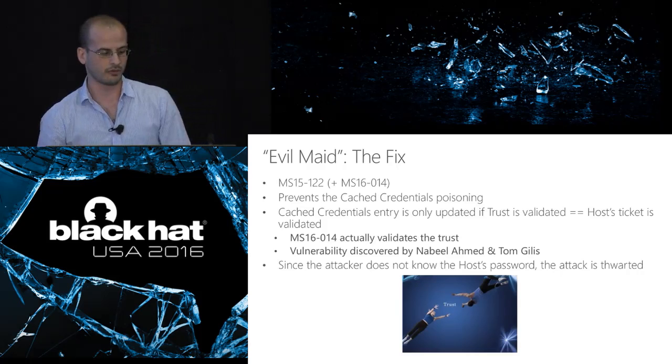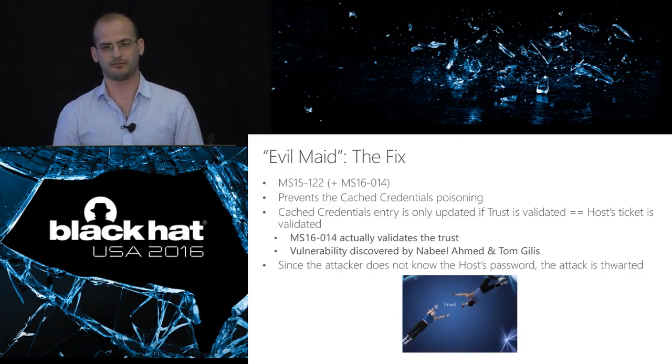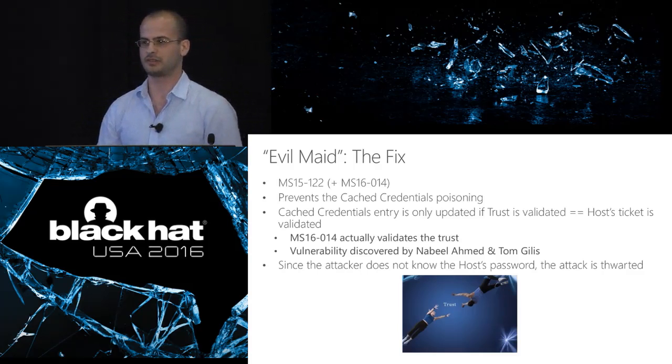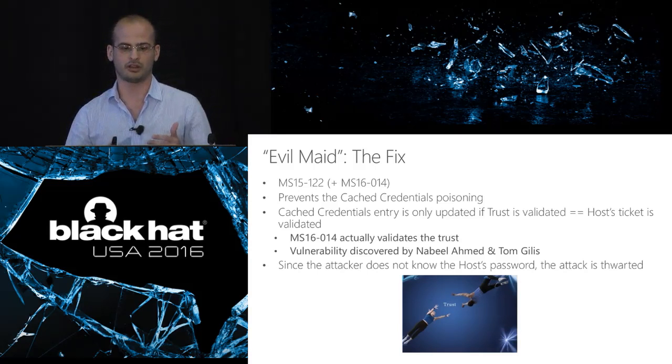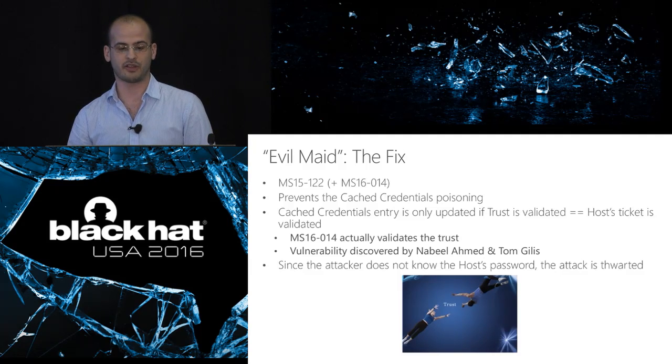All right. So the main issue here is that the cache credentials get poisoned without trust being validated. So the fix was to ask for a ticket to the computer. The fix didn't work quite right, and only a ticket was asked. Another fix for that was to actually validate the trust, and this was found by Nabil Ahmed and Tom Gillis.